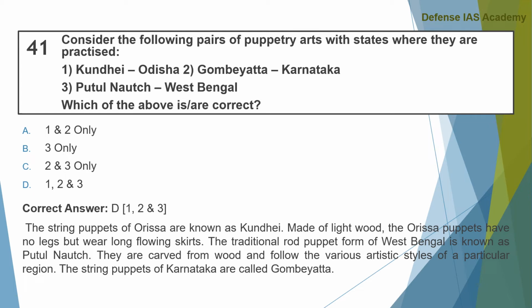The string puppets of Orissa are known as Kundi. Made of light wood, the Orissa puppets have no legs but wear long flowing skirts. The traditional rod puppet form of West Bengal is known as the Putul Nauch. They are carved from wood and follow the various artistic styles of a particular region. The string puppets of Karnataka are called Gombayata.